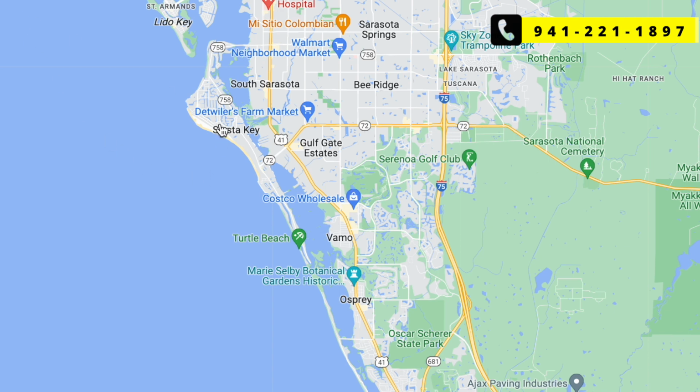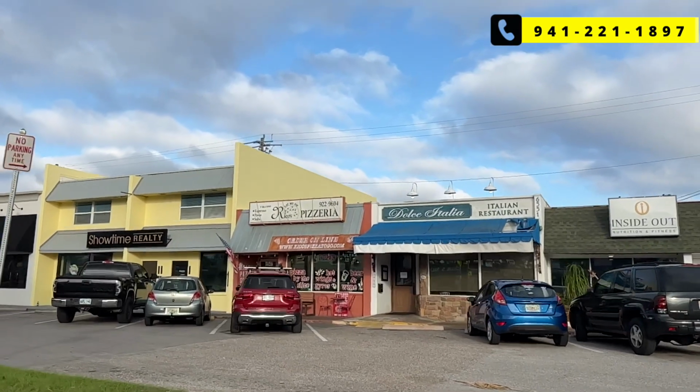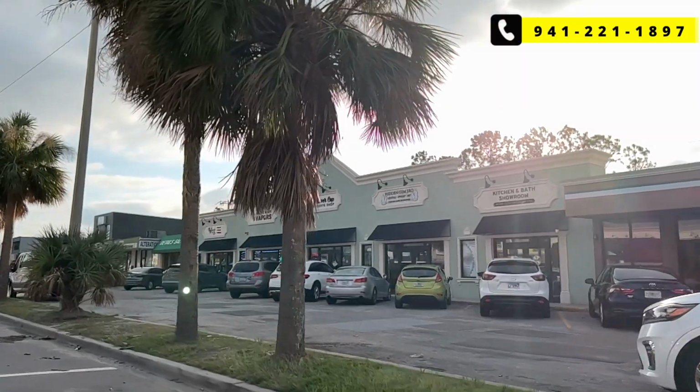Lots to do here. You can see Siesta Key right here. Gulf Gate Estates too. It's a really nice area. It's a little older, but there's a lot of different restaurants and coffee shops. Yeah, ice cream shops. It's a fun little area, definitely. We had some really, really good coffee there.